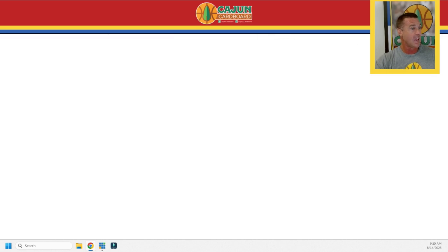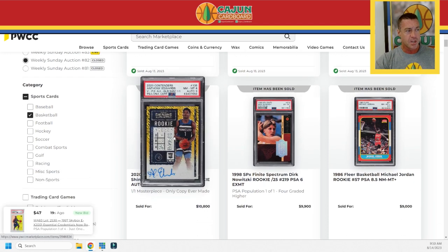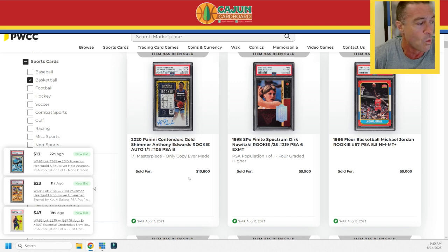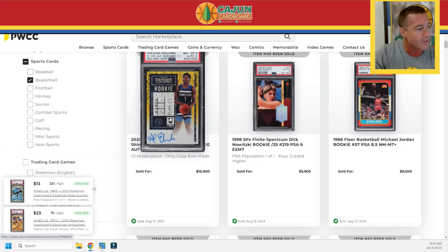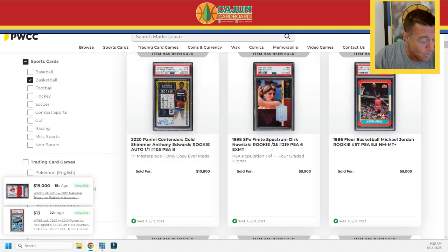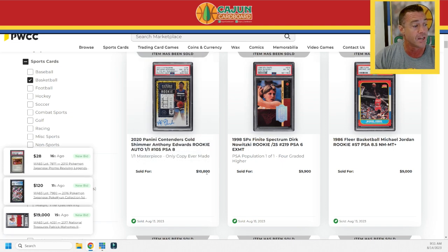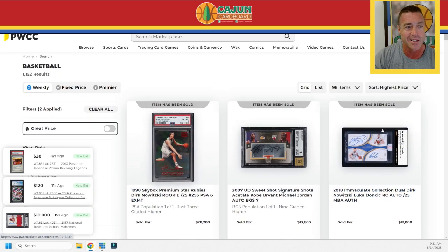Next in line, we have got, I wanted to look at it. Well, we're going to look it up in a second. The Gold Shimmer for 2020 Contenders, for whatever reason, it's not serial number to 10, it's serial number to 1. So if Contenders wasn't already confusing enough with 850 freaking billion variations of autograph cards, the Gold Shimmer is a one-of-one masterpiece. So this Anthony Edwards PSA 8.9 for the auto does 10,800. Again, going back to that Jokic auto, I don't know how that got a 10 because that one looked okay.